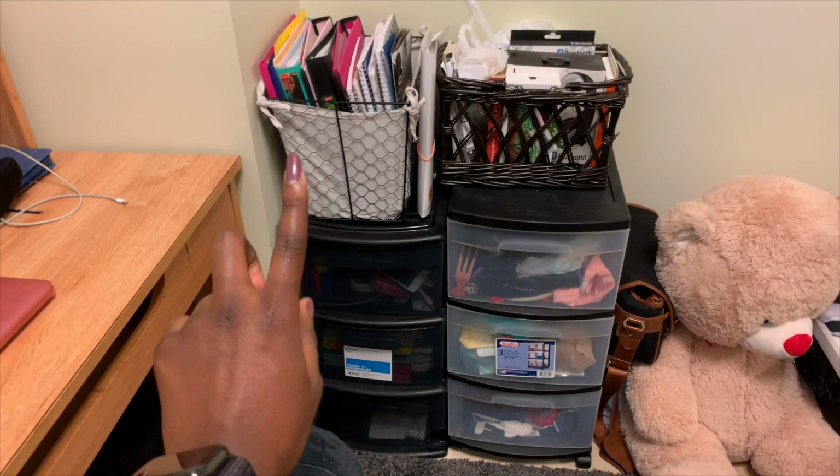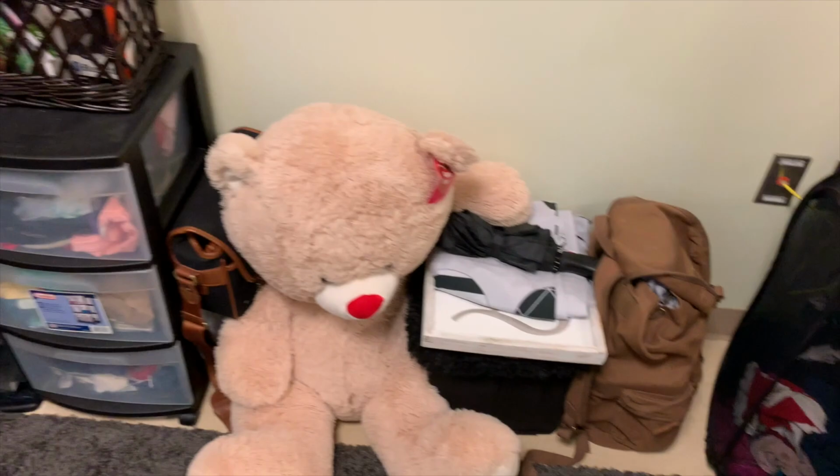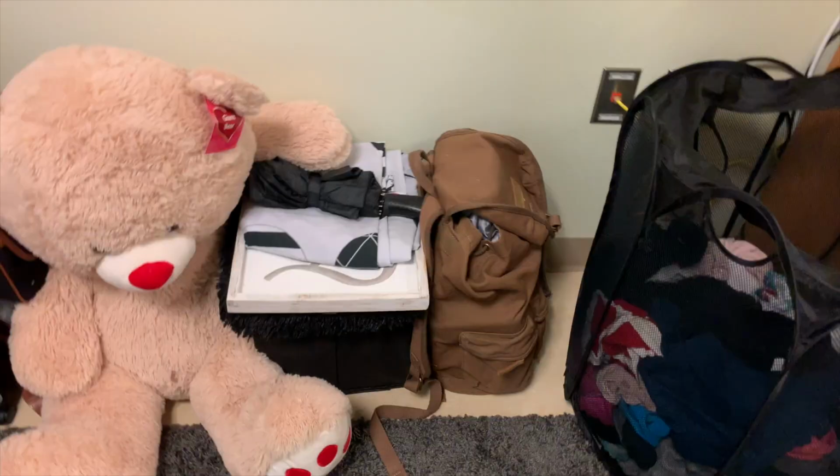This stuff is more of my hair stuff. This is a big teddy bear that my friend gave me. In that bag, I have my camera stuff. This is more of my camera stuff, more of my DSLR stuff, laundry. So here's my TV. And then this is where I keep all my clothes.